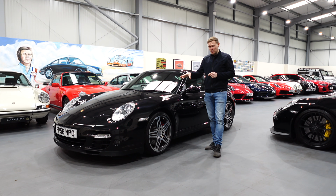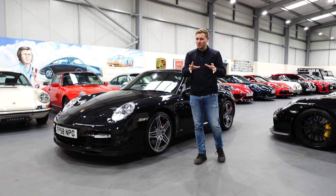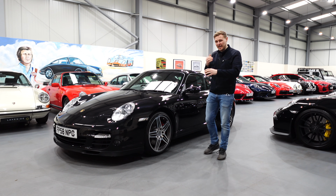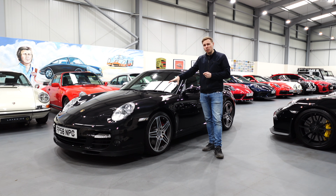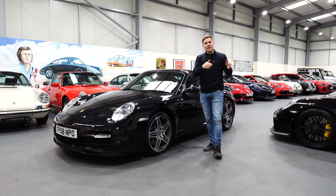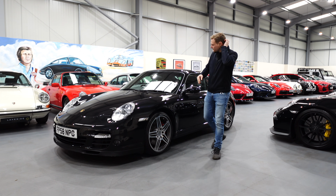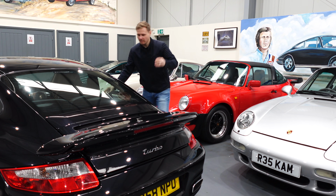Now, specific numbers on these are sketchy, so I'm having to rely on what's already out there. I don't usually like doing that. I like to find out the numbers for myself and give you a reliable source. I'm pretty unable to do that with these, but there are around 240 Gen 1.5 997 Turbos in the UK. Of those, 50 were manual or are manual, okay? You could have coupe or cab, manual or Tiptronic. Around 50 of them are manual of the 240. So it's rare, but there's more as to why this Gen 1.5 enjoys its special status.